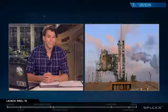Now, today's mission and final orbit are classified, and as such, we will conclude coverage of the primary mission following separation of the fairing. However, as we will attempt to land and recover the first stage, we'll continue to cover this secondary objective once the primary mission coverage has concluded.